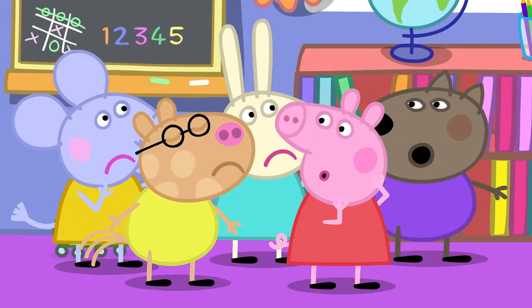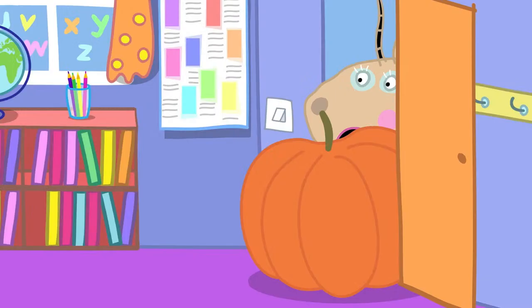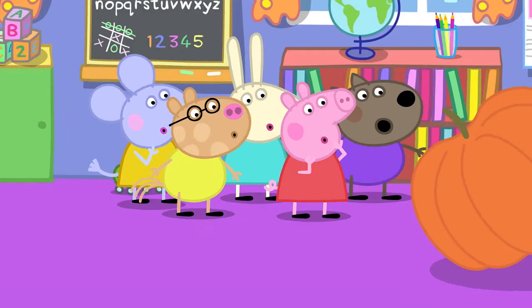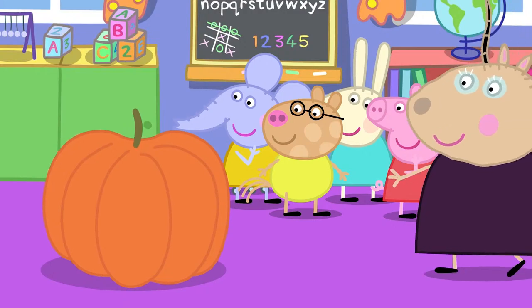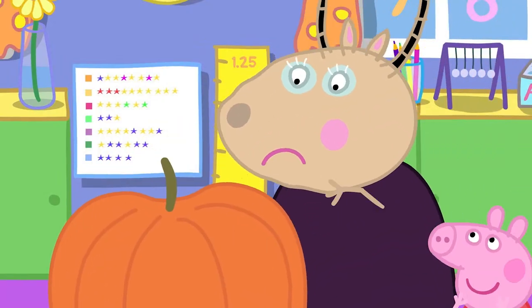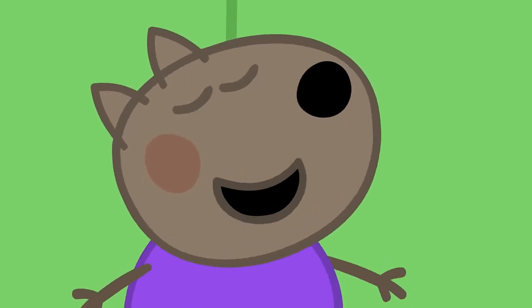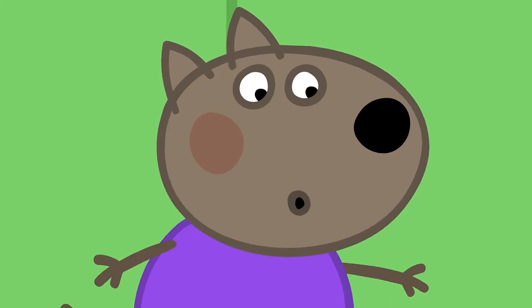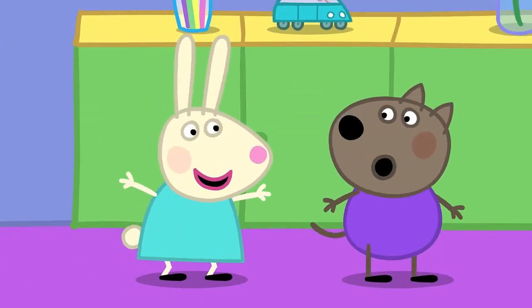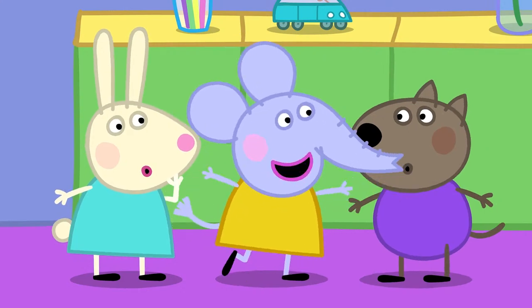Today at Playgroup, Madame Gazelle has a special surprise. Phew! Is it Halloween again? I'm going to be a wizard. I'm going to be a tree. Squeak! I'm going to be a wizard tree.